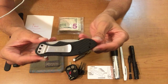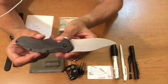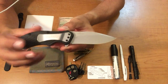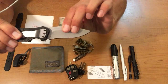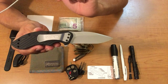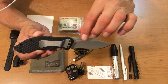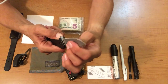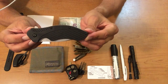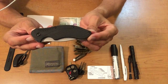This is a Kershaw, and it has the assist open on it, which I really, really like. This knife is sturdy, and it doesn't have much play in the blade, and I like the pocket clip on it. When I'm wearing cargo pants or jeans, this clip really makes this knife very accessible. This knife came from Big 5 Sporting Goods. I got it on sale at Christmas time for about $30. Normally, it may run about $60.